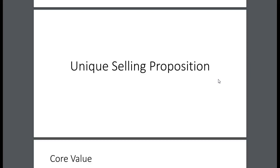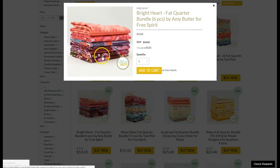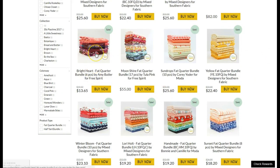Okay. So talk about your unique selling proposition. One of Southern Fabric's most unique selling propositions is taking these pre-cut fat quarter bundles, which is a quarter of a yard of fabric, and putting them together like this one, in a way that people can take each one of these fabrics. Now, back in the day, you used to have to buy a yard of this or a yard of that, and that's a lot of fabric to buy. Whereas we can sell them as 6 of them, and they all kind of mesh together because these are all from the Bright Heart Amy Butler collection. When Amy Butler put them together, they all kind of match. A lot of them use the same prints. And again, they're all really high quality, and no one else in the world will sell this bundle except us.